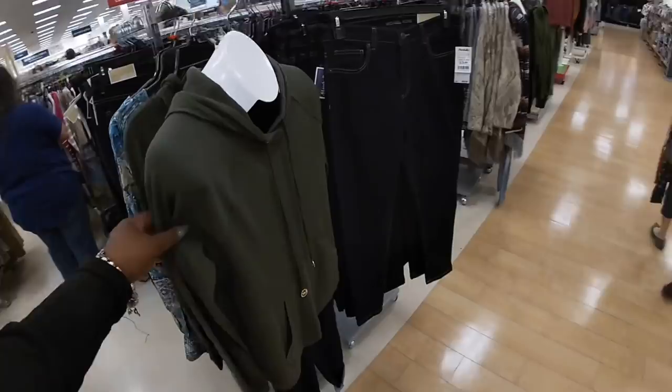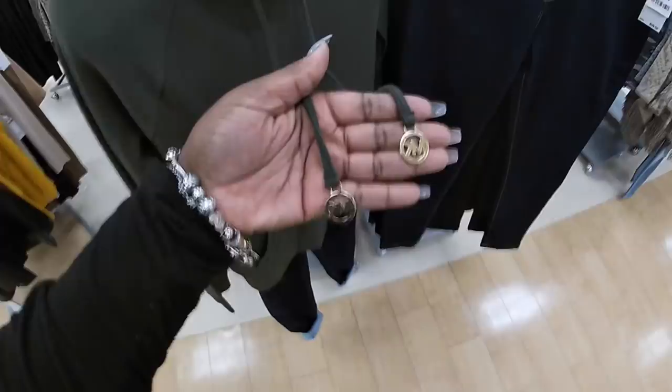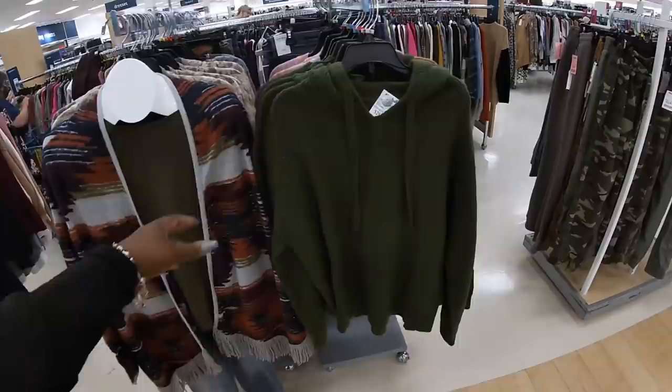So we're doubling back. Look at this cute hoodie, Michael Kors, $24.99. You know what? They don't have a jewelry section in here. They have the jewelry section, that little one right there at the front, but they don't really have a jewelry section in here. 30.